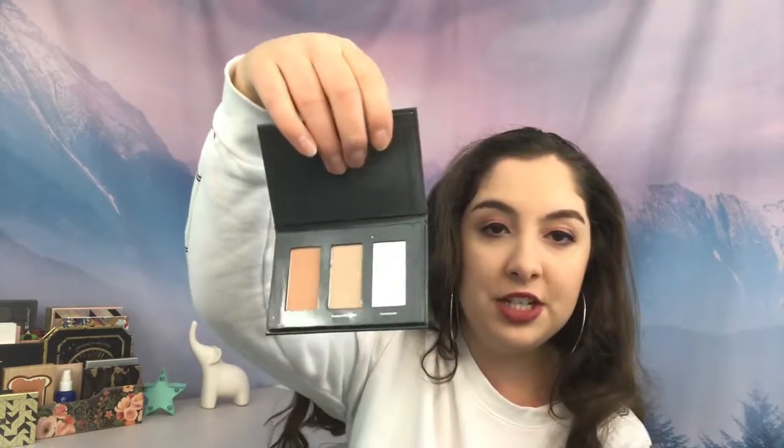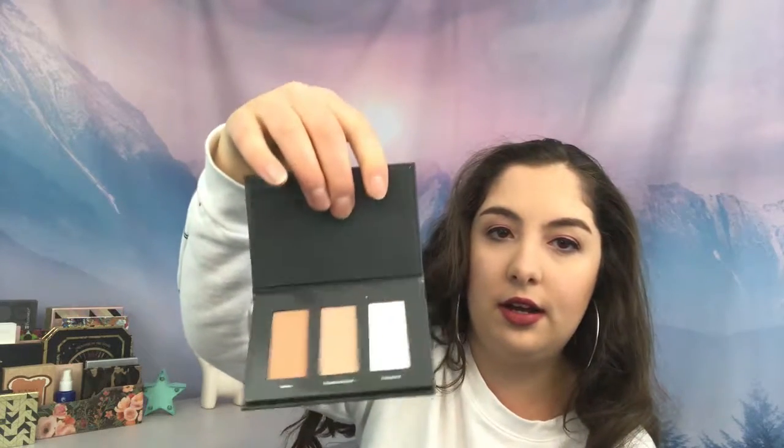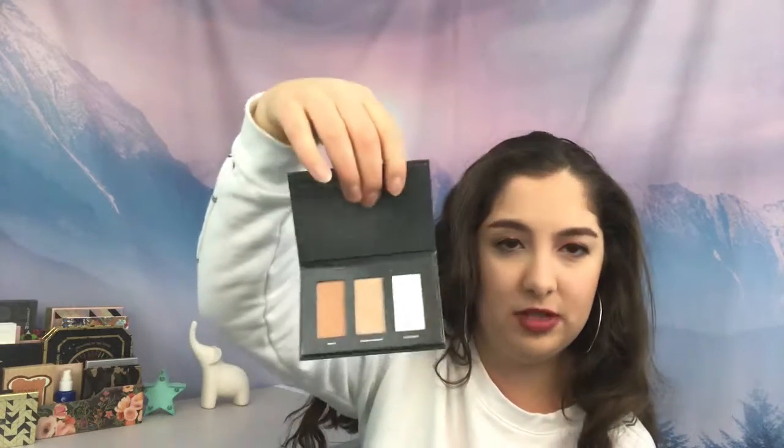This was part of the free thing because I spent so much money at Ulta when I was Black Friday shopping. So I have those shadows. I want to use that because they're so pretty. And then I have a bronzer and setting powder, and I think the middle one is a highlight bronzer. I'm not really sure. I probably used it as eyeshadow.